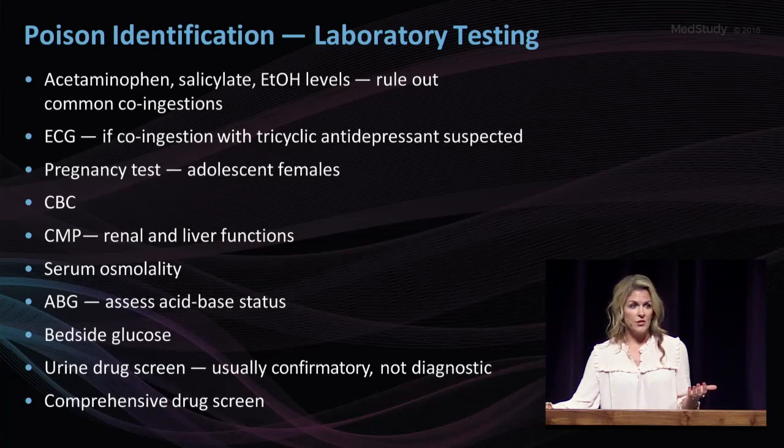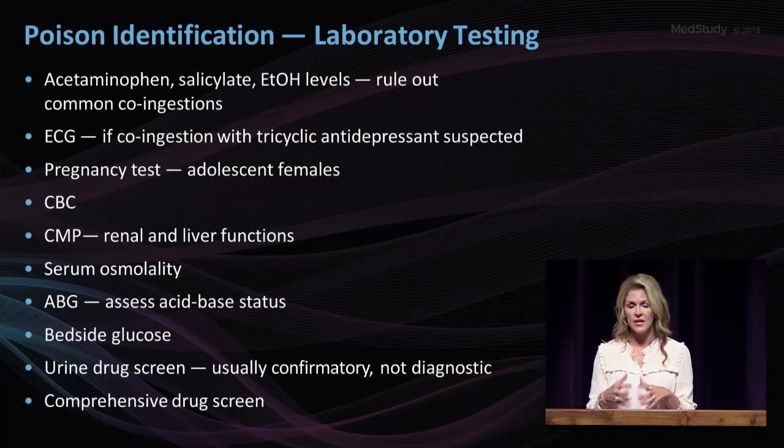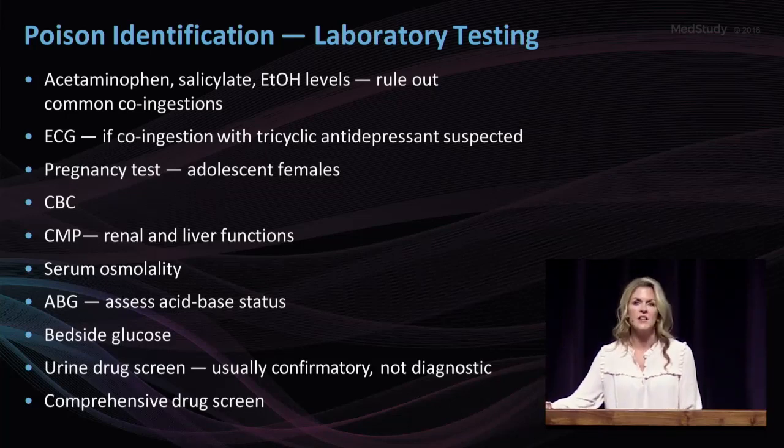So what testing can you do? What actual labs can you send off that may be of any benefit to you? Well, things like acetaminophen, salicylate, and ethanol actually have specific levels. So you can send those off specifically. Those are also helpful in identifying co-ingestions. We want to get EKGs on these kids. A lot of things, particularly TCA ingestions, have some pretty specific EKG findings, a pregnancy test on all adolescent females, CBC, a CMP, you're looking really for liver and kidney dysfunction.